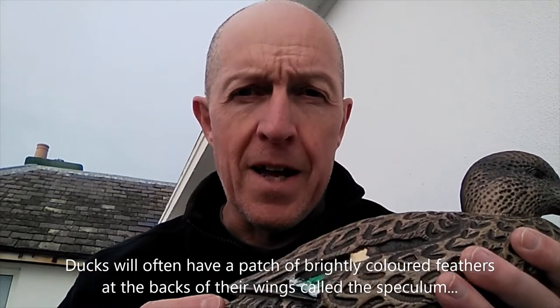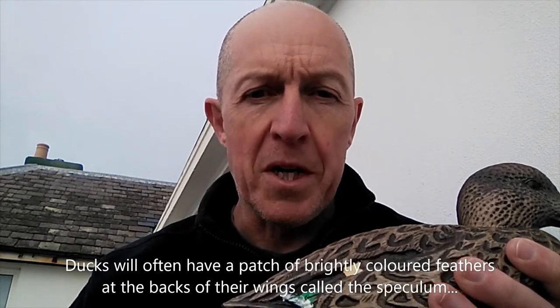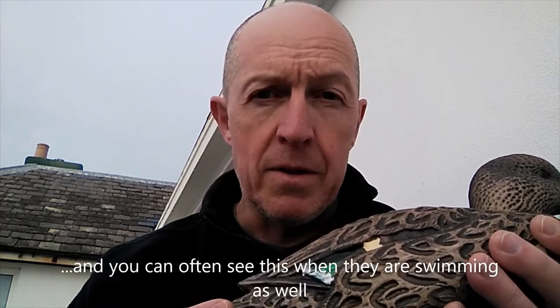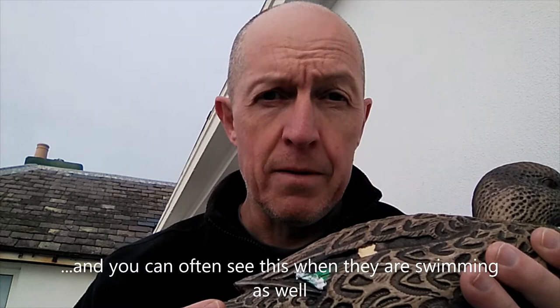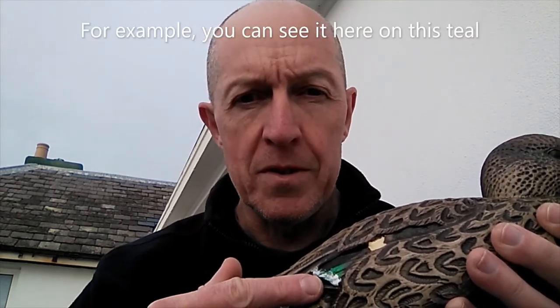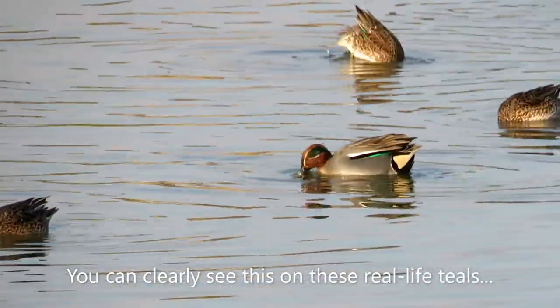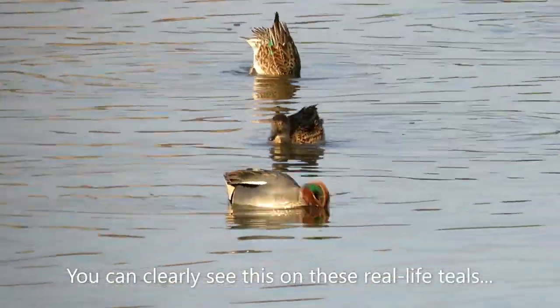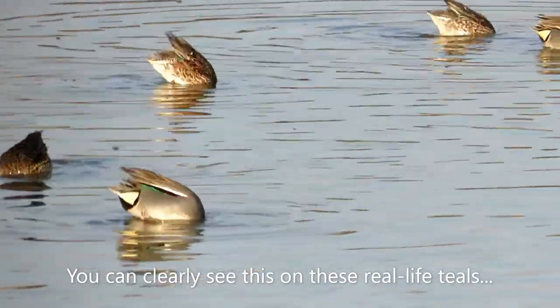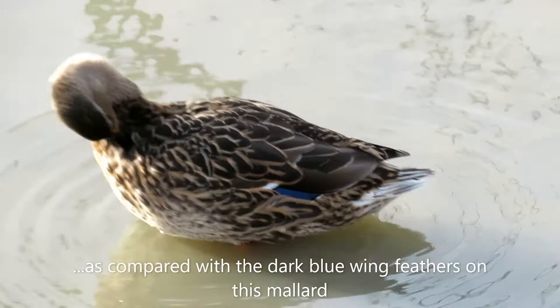Ducks will often have a patch of brightly coloured feathers at the back of their wings called a speculum, and you can often see this as well when they're swimming. So for example, you can see it here on this teal. You can clearly see this on these real life teals, as compared with the dark blue wing feathers on this mallard.